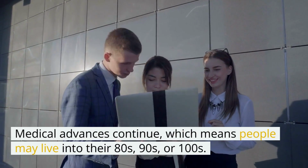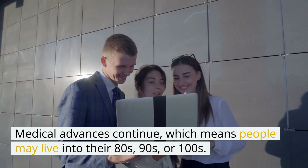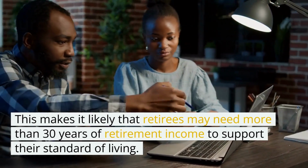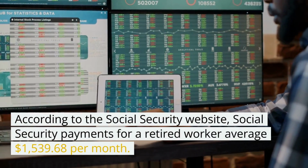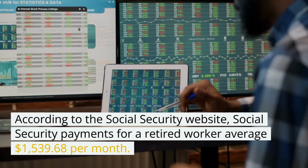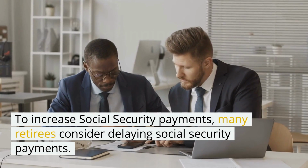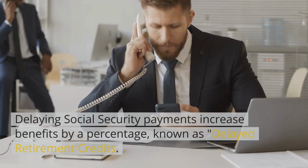Medical advances continue, which means people may live into their 80s, 90s, or 100s. This makes it likely that retirees may need more than 30 years of retirement income to support their standard of living. According to the Social Security website, Social Security payments for a retired worker average $1,539.68 per month.